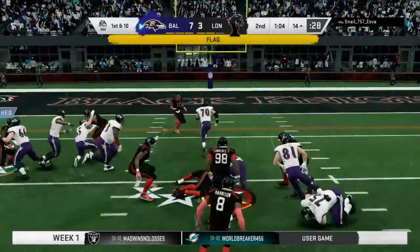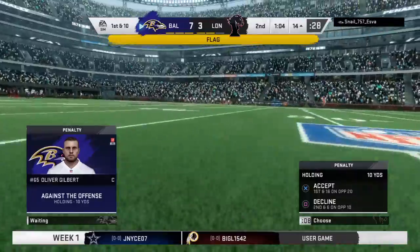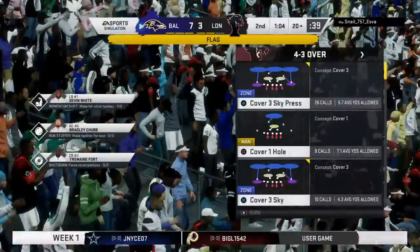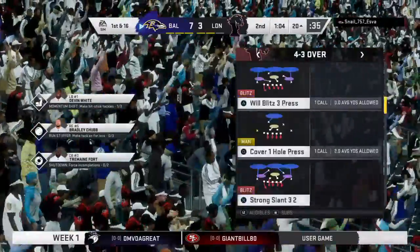On 1st down, Watt. Now a flag comes in from the umpire after a gain of about 4. And this looks like it's going to be holding.